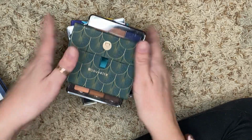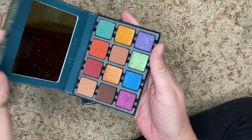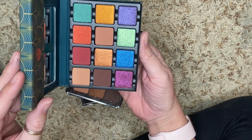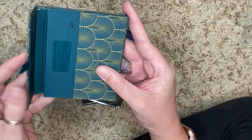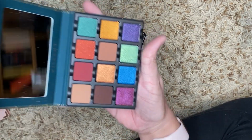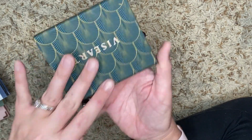Now onto my Viseart palettes. I have like a love-hate relationship with Viseart. Sometimes they come out with great stuff and then sometimes I use it and I'm like, why is it so expensive? This one is the, let's see, Bijou. I believe it's the Bijou palette. This one is good though. We're going to keep this one. I do like how colorful it is.